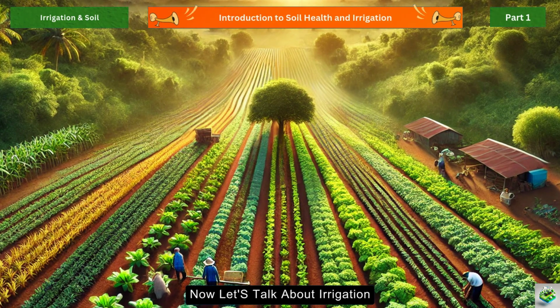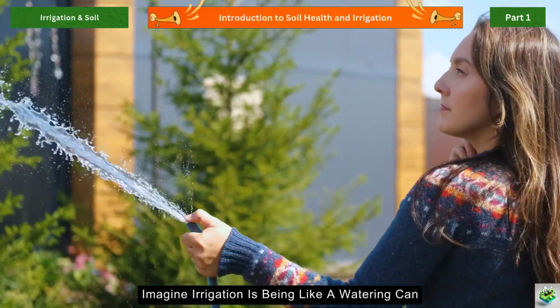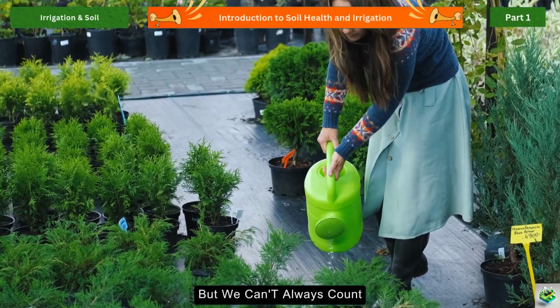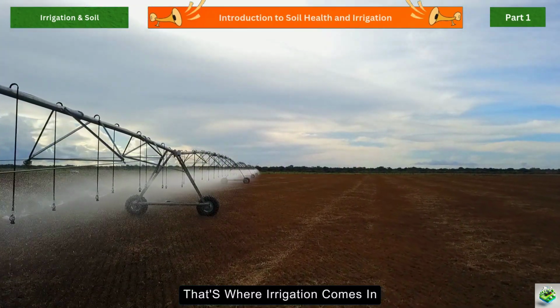Now let's talk about irrigation, our way of making sure plants get the water they need when they need it. Imagine irrigation as being like a watering can, but on a much bigger scale. In nature, plants rely on rainfall, but we can't always count on the weather to provide water exactly when our crops need it. That's where irrigation comes in.